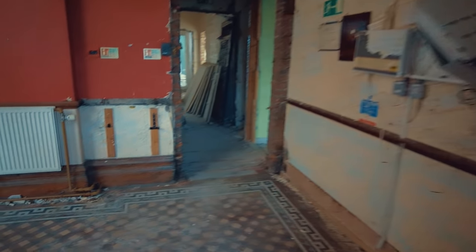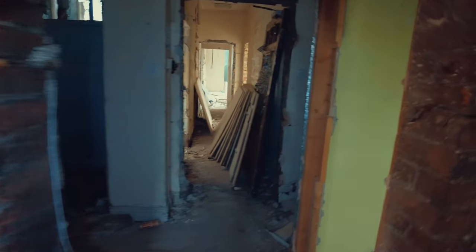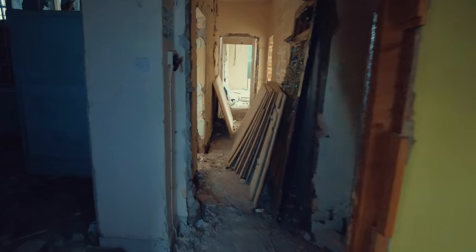just heard something out here towards these stairs, and I swear to God, guys, I've never had an experience like that in my life. I turned my head when I was taking the cinematic and looked, and I was waiting to see someone. There's no one there.